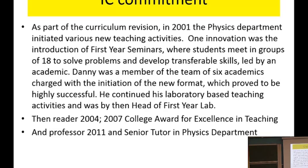He became a reader in 2004. In 2007, he got one of the college awards for excellence in teaching. And there are very few of those. You know, a tiny handful of staff in Imperial College are recognized through that each year. And we were so proud of Danny when he got his award for excellence in teaching.